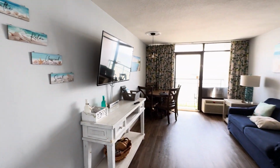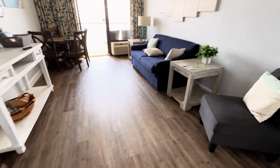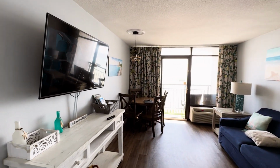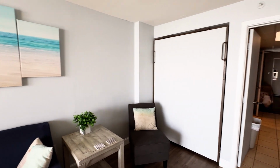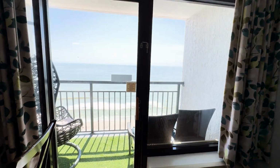All right, guys, your living area space. Nice, beautiful LVP flooring, chairs, tables, beautiful decor throughout, flat screen TV. I do want to point out that immediately to our right is a Murphy bed. Again, sleeping more people is going to help you make more money.